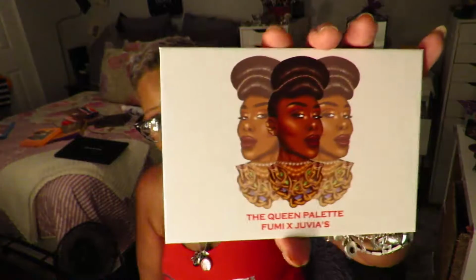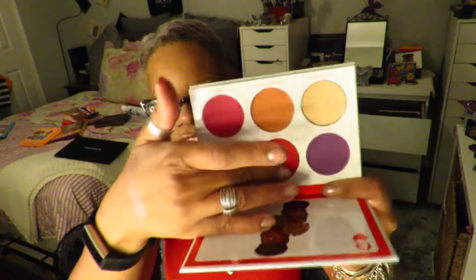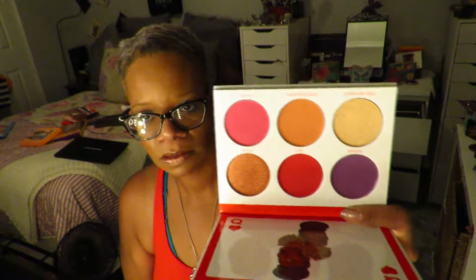So, moving forward. I do have the Queen palette from Fumi times Dubious Face. Really excited about this one. Really, really love the matte shades. The mattes are this one, these two, and these two. Just beautiful. Let's do some swatches.